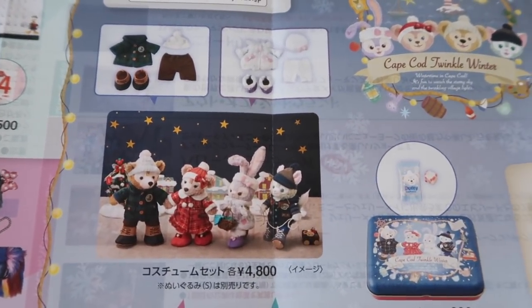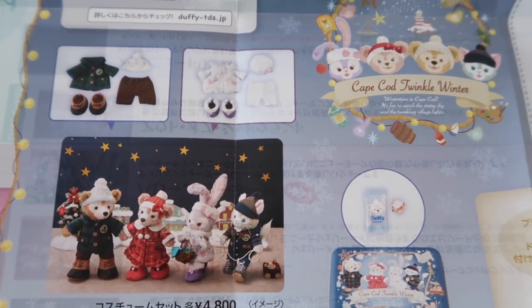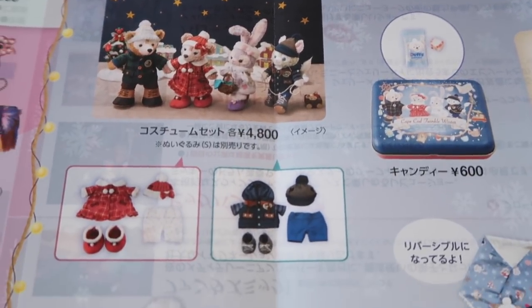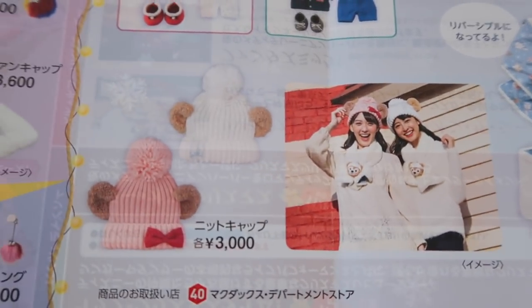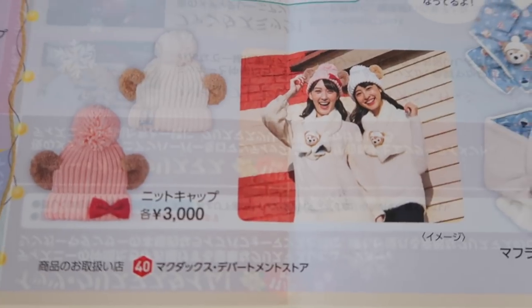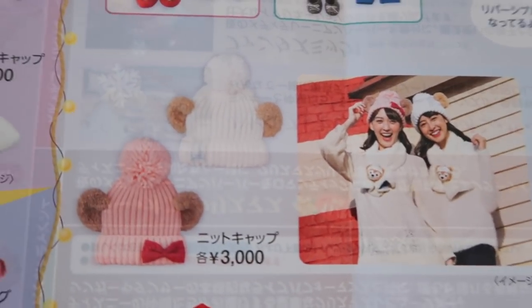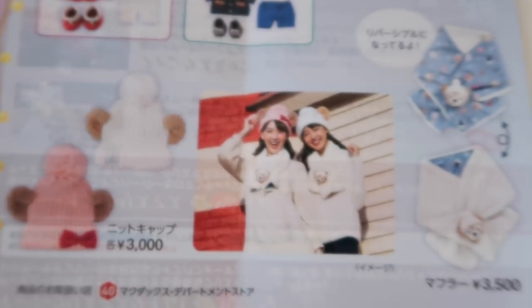You can see them there. That is really cute. And remember, you can get this only at Tokyo DisneySea. So it's only inside the park there. And new outfits and stuff, and we got some new accessories, so little, oh my goodness, these toques. That's my Canadian coming out. The toques, the knit caps, whatever you want to call them. That is really adorable with the little ears. I think I might need that.